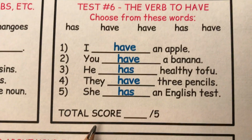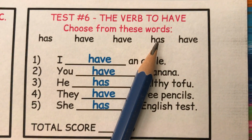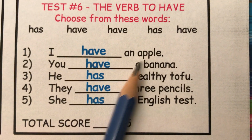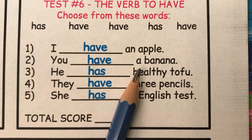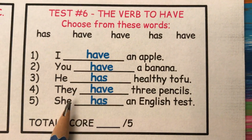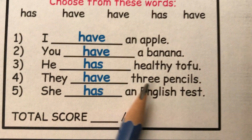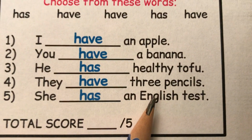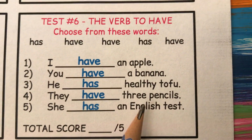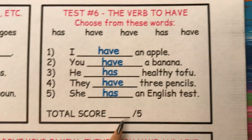Next is test number 6, the verb to have. You are supposed to choose from these words. I have an apple. You have a banana. He has healthy tofu. They have 3 pencils. She has an English test. Count the amount of check marks that you have and write the total here on the line.